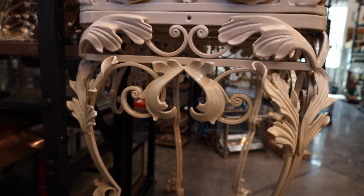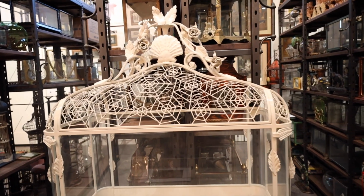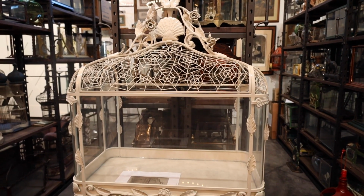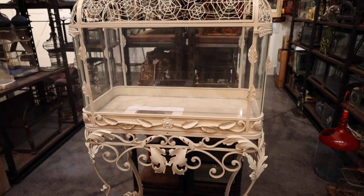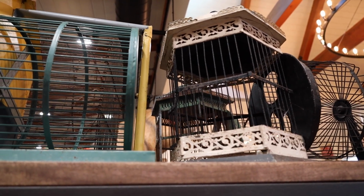This particular one we actually made. I had my metalsmith, who's incredibly talented. It took him a year to make this, and he made it from the one picture that was on Google, believe it or not. We had to have our glass guy bend the glass for the corners, and he did a spectacular job. I mean, it's a beautiful example of a French terrarium that was probably made, I'm guessing, about 1910, 1920s.